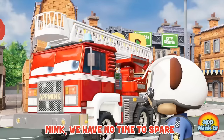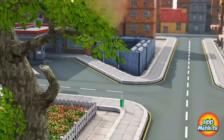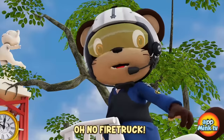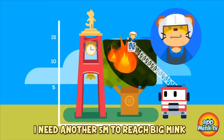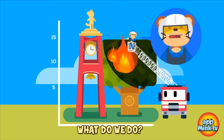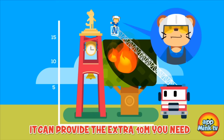Mink, we have no time to spare. You have to climb the ladder and get Big Mink down. Oh no, fire truck! The ladder doesn't quite reach. The ladder is only 5 meters long. I need another 5 meters to reach Big Mink. And worse still, I need another 10 meters to reach Kitty. What do we do? Don't worry, Mink. I have a ladder extension. I can provide the extra 10 meters you need.